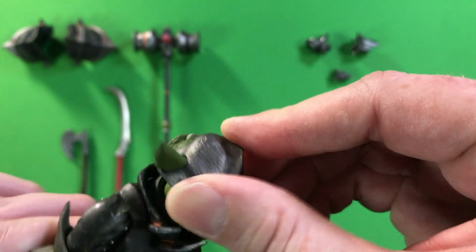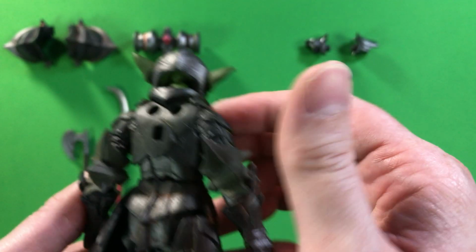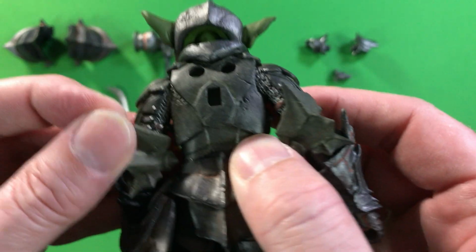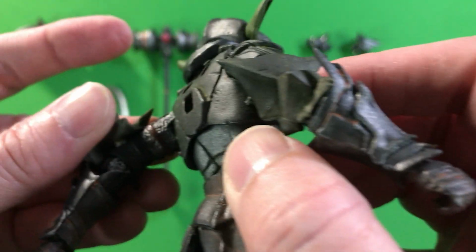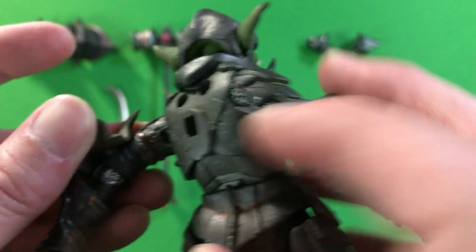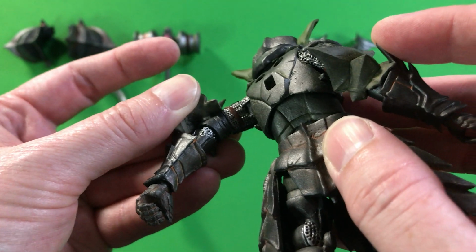These Mythic Legion figures are so nice. Really excited that this is my first Goblin. Oh, and you can even see the chainmail that's back here, even the leather straps that hold it up. They painted this really well.